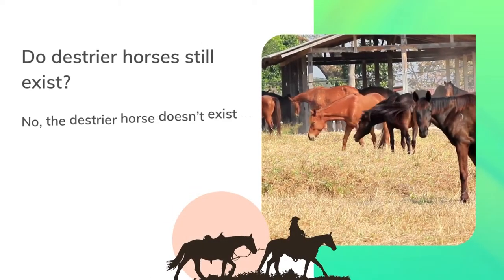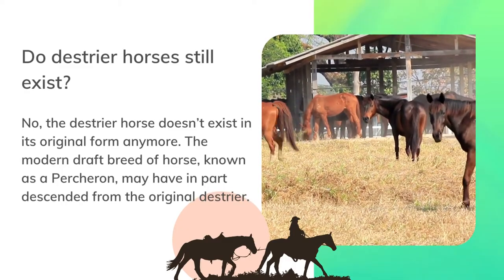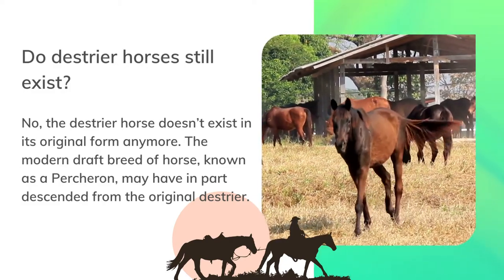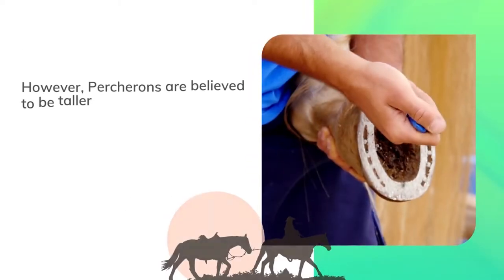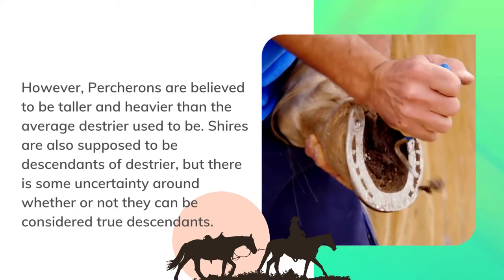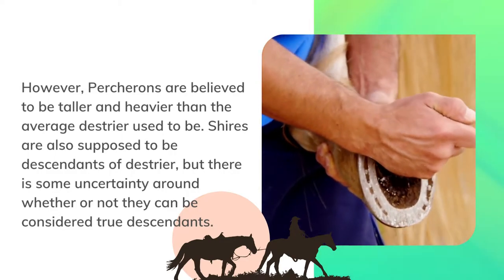Do destrier horses still exist? No, the destrier horse doesn't exist in its original form anymore. The modern draft breed of horse, known as a Percheron, may have in part descended from the original destrier. However, Percherons are believed to be taller and heavier than the average destrier used to be. Shires are also supposed to be descendants of the destrier, but there is some uncertainty around whether or not they can be considered true descendants.